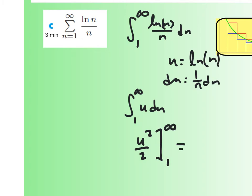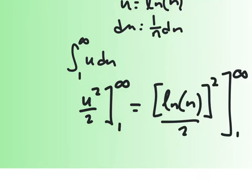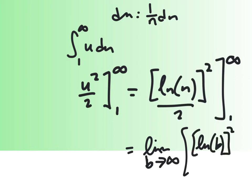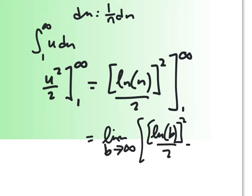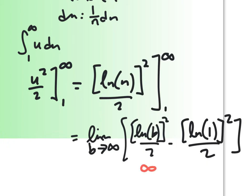Anytime you're getting a natural log, you're probably going to have a divergent sequence or series. Natural log of n squared over 2 evaluated from 1 to infinity. So as I plug these values in, I take the limit as b goes to infinity of the natural log of b squared over 2 minus the natural log of 1 squared over 2. So the limit as b goes to infinity of that first term will be infinity squared over 2.